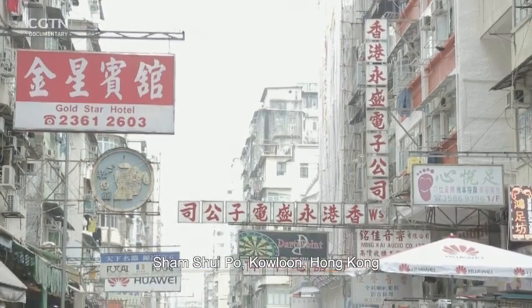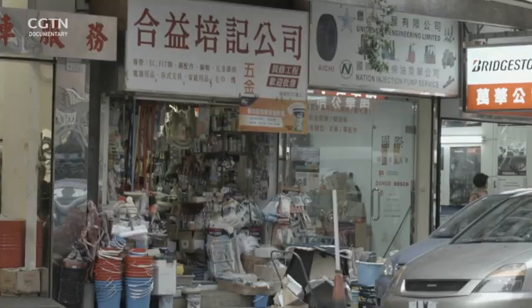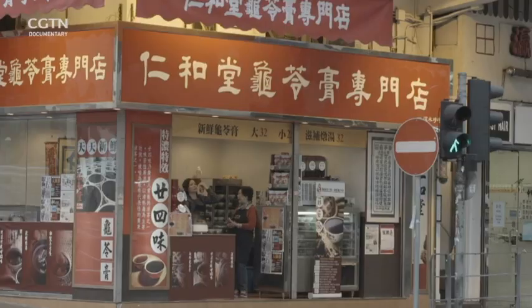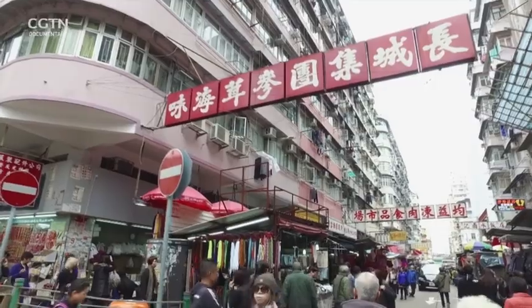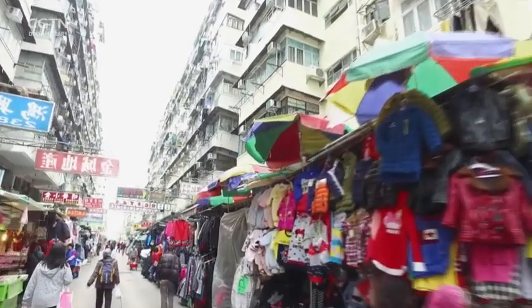In the northwestern part of Hong Kong's Kowloon Peninsula, Sham Shui Po is comparatively poor, but also one of the densest and most vibrant neighborhoods in Hong Kong. Old traditional shops with their characteristic hanging signboards jockeying for attention are cluttered among the skyscrapers. Lai often roams the streets here in search of inspiration.